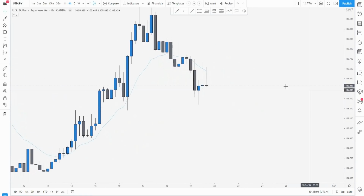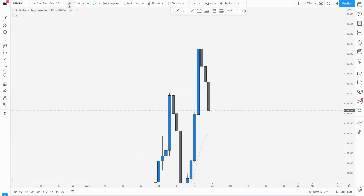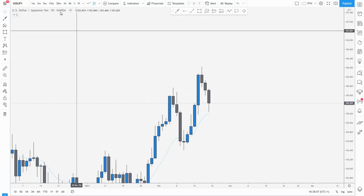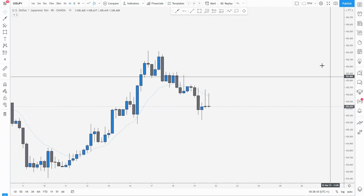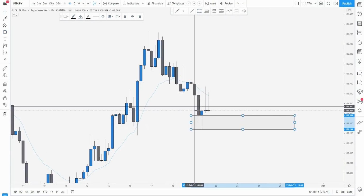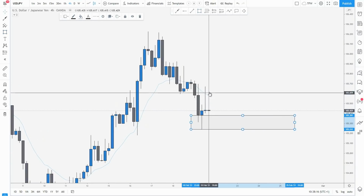But let's see what could happen right now. As you can see, the market is pretty much bullish right now. So is this going to be the daily higher low? We don't know. But on the 4-hourly time frame, do we have any sort of pressure? Well, we have some sort of indication. Those rejections, the market tries to push up, fails, tries to push up, fails.